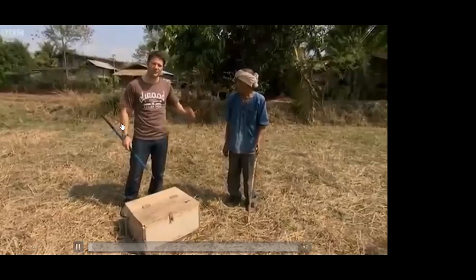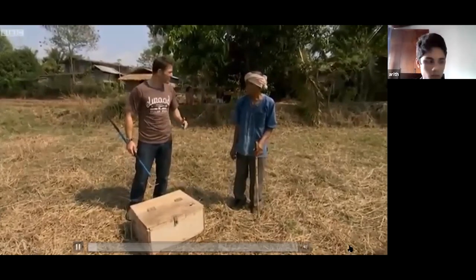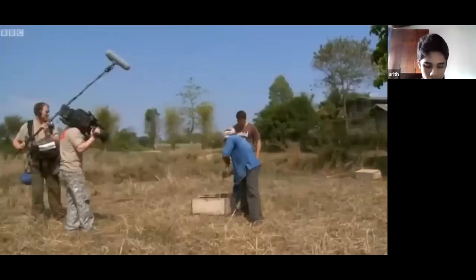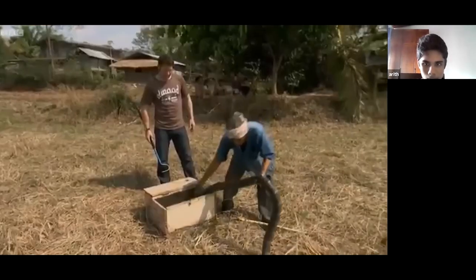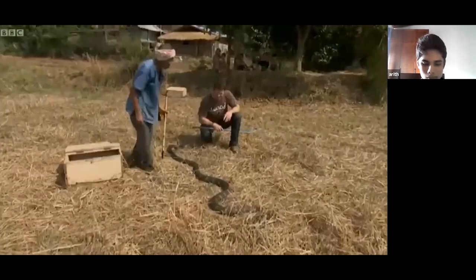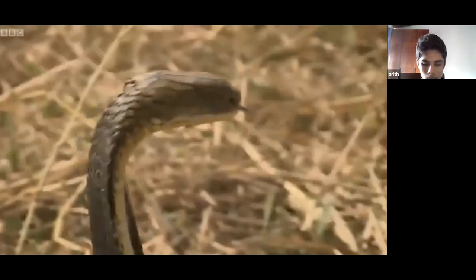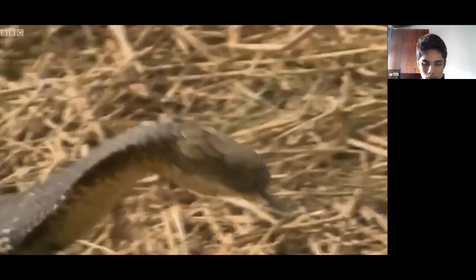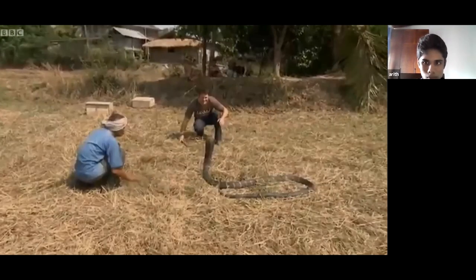53 years, so there's probably no one in the world better equipped to show me how to deal with these incredible creatures. Please? No way. This is the king cobra. At this size, you kind of expect it to be a python, but it's not. It is the largest venomous snake in the world. Even though this is a snake with incredible capabilities, you can see that all it really wants to do is escape from danger. Its first instinct is to flee, to get away.